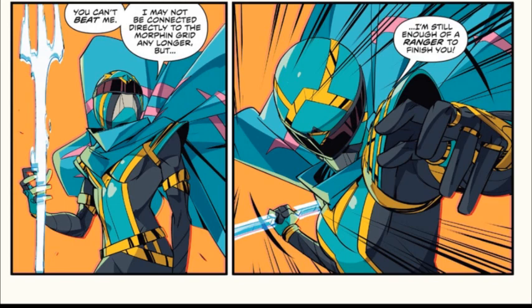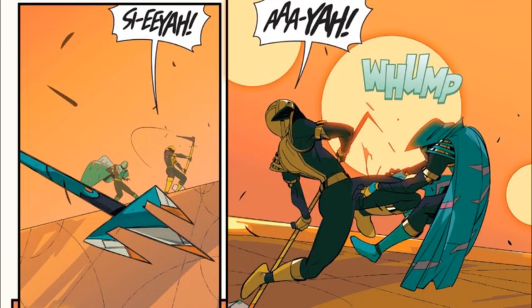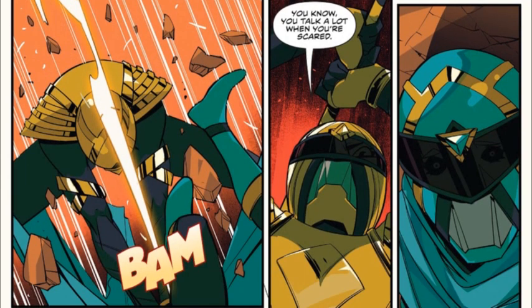She may not be empowered, but she's still a Power Ranger. But Trini blocks her attack, whips aside her trident, and knees her in the stomach, then body slamming her. She tells Kiya she talks a lot when she's scared, and we see that she clearly is. Do I need to tell you the outcome of this battle? When the Blue Emissary already did, just before their death? The gate opened, the planets aligned, the earth rose, and the water fell.